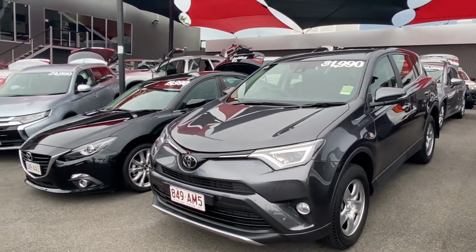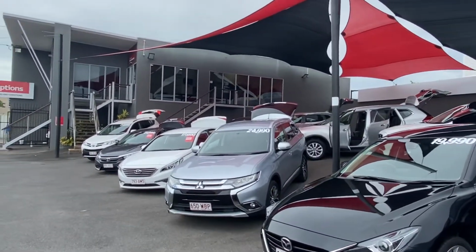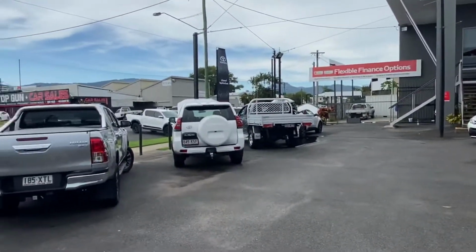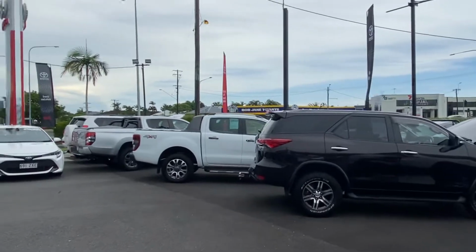A little bit about us here at Pacific Toyota and Lexus of Cairns. I am standing at one of two of our pre-owned vehicle yards. As you can see, we've got our multi-level showroom here in the city. We've got quite a variety of vehicles in our pre-owned department, about 200 in stock, and we go through about 160 of them on any given month, making this one of the largest pre-owned departments here in Queensland.